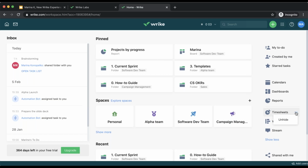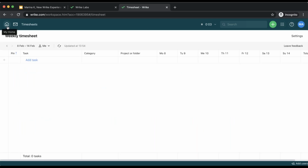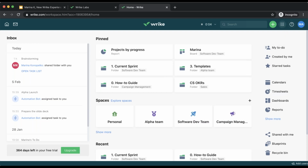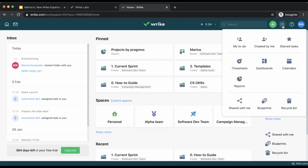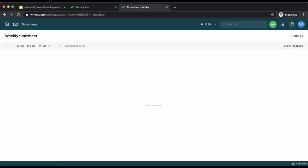So what I can do here, I can actually unhide it, and that means that when I'm on the homepage, I can just quickly click to timesheets, right, and then go back. And another option is, remember I told you about this More button at the top right corner of your screen? When you click here, you'll see all the tools and all this toolbar that you would see in the home page. So once you decide which tools you want to see, they will also appear with this button. That means that I can go to my software development team space, then click on the More button and go to timesheets directly from this More button.